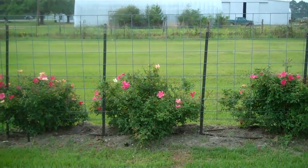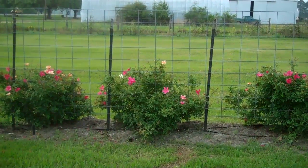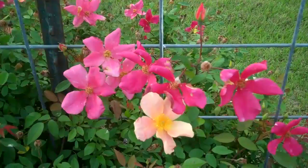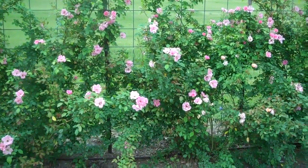These three roses are called Metabolus. We first saw them in Castroville, Texas, and fell in love with them. You'll find different colors on the Metabolus rose, starting yellow, pink, and then deep red. Here's my only climbing rose called Pinky.